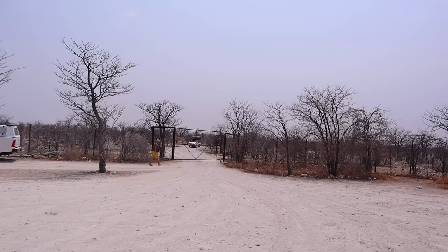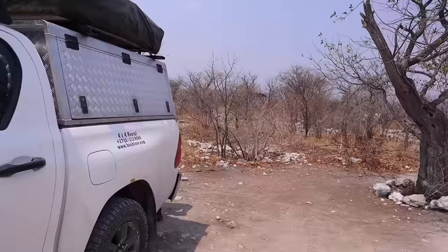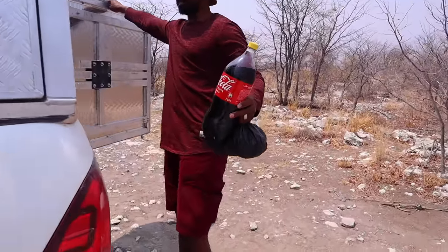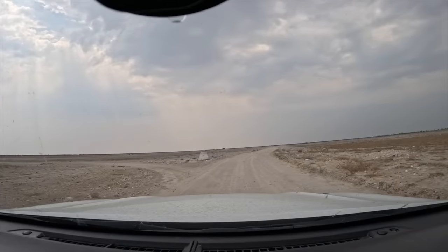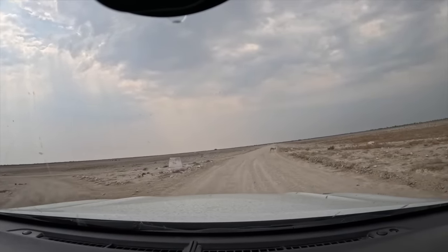This is a designated pit stop. This is the only place we were allowed to have food, drinks, and also a toilet break. There is a public ablution block here, which I did not use because it looked a little bit wild. We continued our little safari drive before heading back to our campsite.